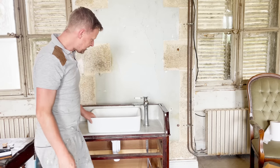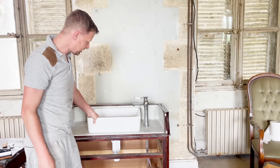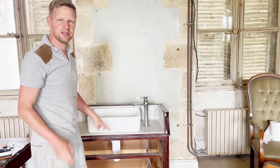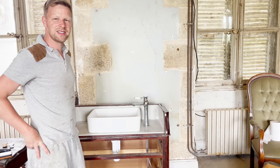But yeah, that's brilliant. Tap all fitted in, sink all fitted in. So touch wood, there'll be no leaks when it's all plumbed in. But yeah, it's all good.